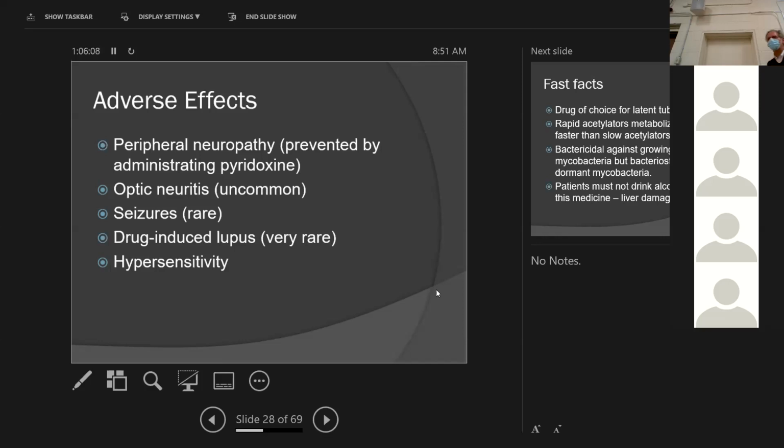Optic neuritis has been reported, not terribly common. You tend to see it in people whose optic nerves are already shot. Seizures have been reported, but they're rare. I think with seizures, ascertain if your patient is a seizure risk in the first place, because those are the people more prone to get seizures on it. And how do you do it? A medical history will cover a multitude of sins.